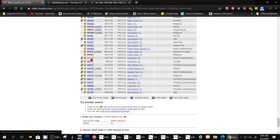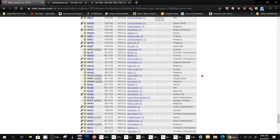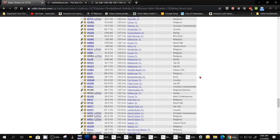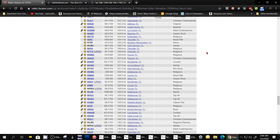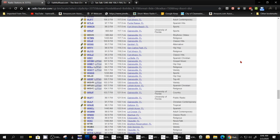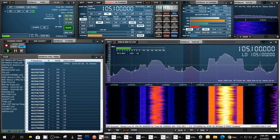But notice it has all these other ones mixed in, which I don't think are low-powered, and I don't know why they get mixed in. There was something wrong with the sort on this, or I'm just not doing it right. Anyway, I was playing around with this yesterday, and I chose a couple of these that were designated low power. Let me see which one I'm on right now. I've forgotten already. Okay, I'm on 105.1. That's the frequency I'm on.